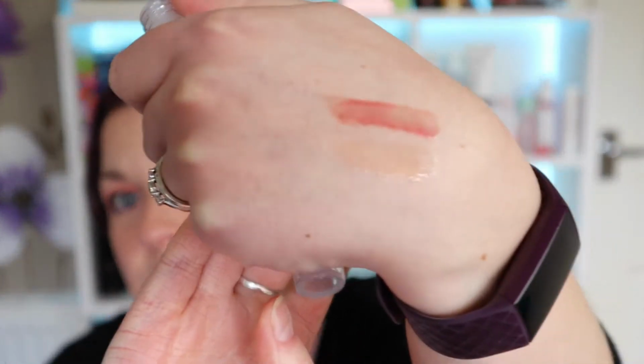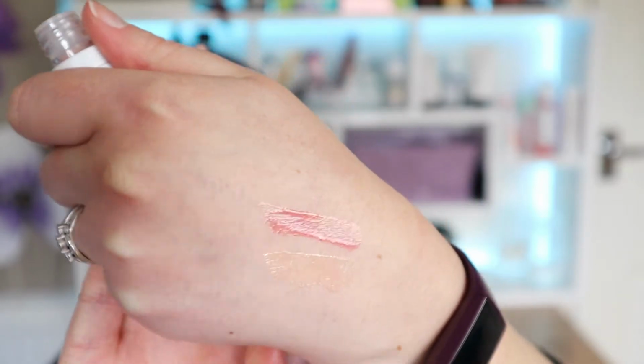and it just makes my lips look so good. I really enjoy using this lip gloss. I'm sad that it's a limited edition and that I won't be able to repurchase it, because this is really nice. And then Coven is more of a clear sort of version.